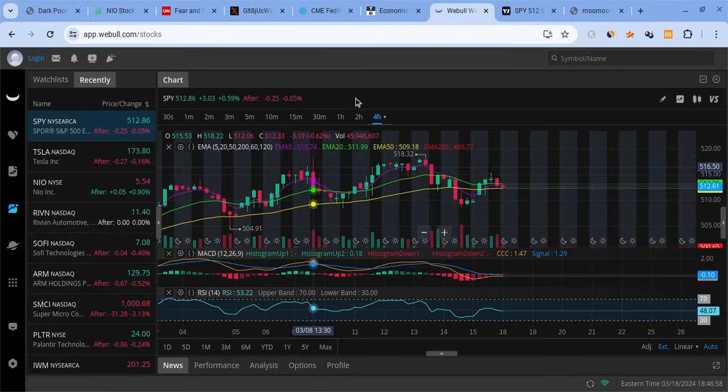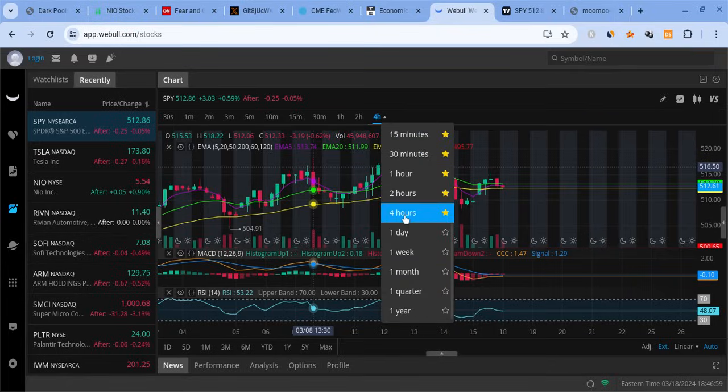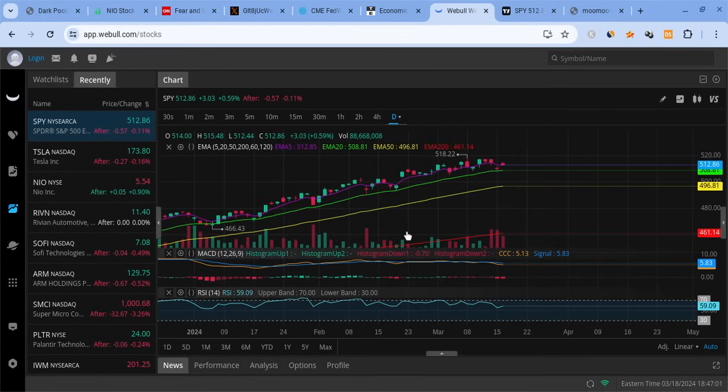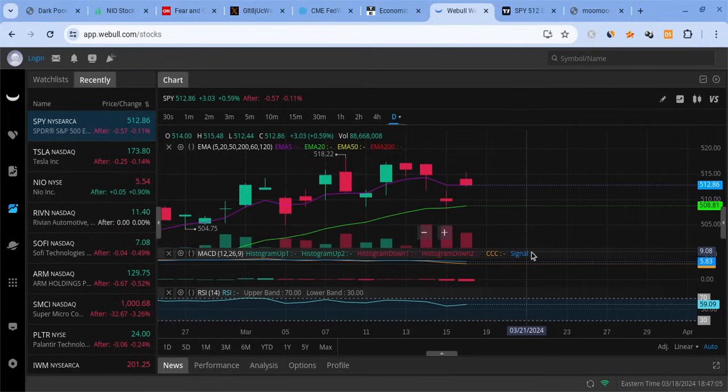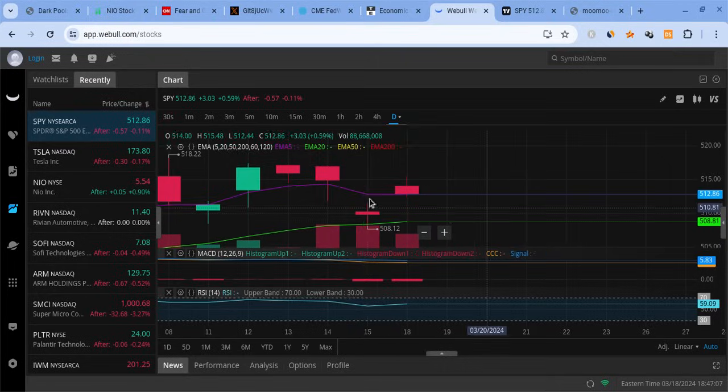I also want to mention that the daily time frame on SPY is looking even weaker because it popped and dropped, and we have a big gap to fill below. So this chart is showing more and more weakness as the day progresses, and we're seeing more bearish momentum building. So it's not looking too great.